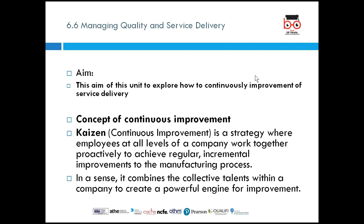So if we look at the concept of continuous improvement, there are a lot of key concepts that have been developed in line with it. The first one that we'll look at is the Kaizen approach to continuous improvement. The name Kaizen is a Japanese word, because the concept evolved from the Japanese way of continuously improving their manufacturing sector. It's a way where all employees at all levels of a company work together proactively to achieve regular incremental improvement to the manufacturing process.